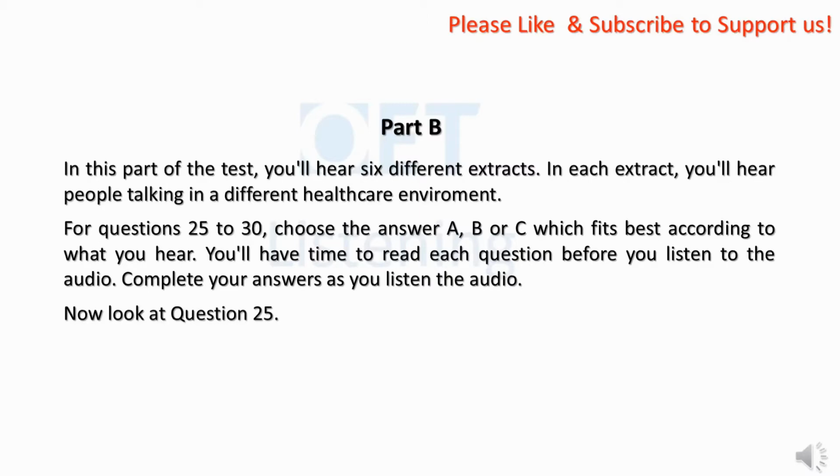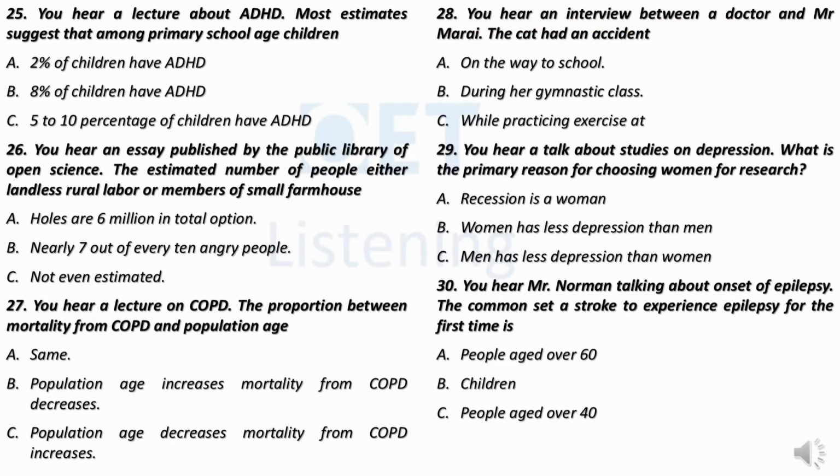Now look at question 25. You will hear a lecture based on the subject of attention deficit hyperactivity disorder. Now read the question.